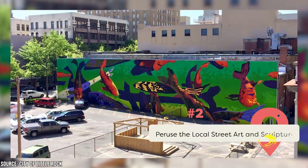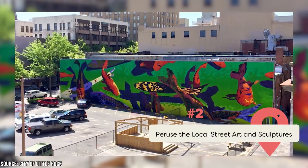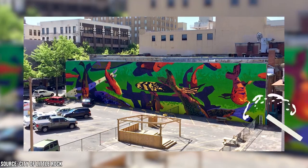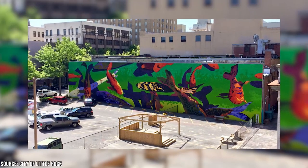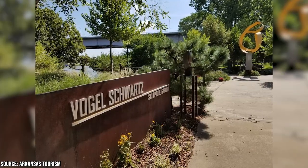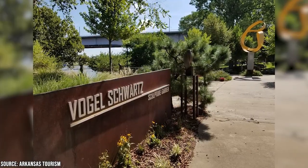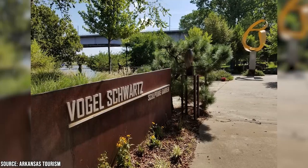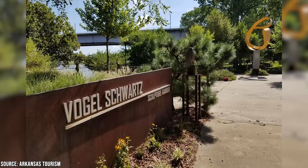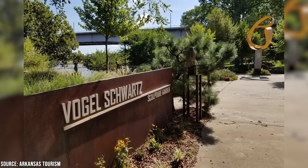Peruse the local street art and sculptures. Like many towns in America, Little Rock is bustling with its own art scene. Those visiting the city will take notice of the many vibrant murals adorning its streets. The city's also filled with marvelous sculptures besides the ones featured at the aforementioned memorial to the Little Rock Nine. Nearly 100 sculptures are located in the Vogel Schwartz Sculpture Garden, making it a fine location to walk through and spend the afternoon at while visiting Little Rock.